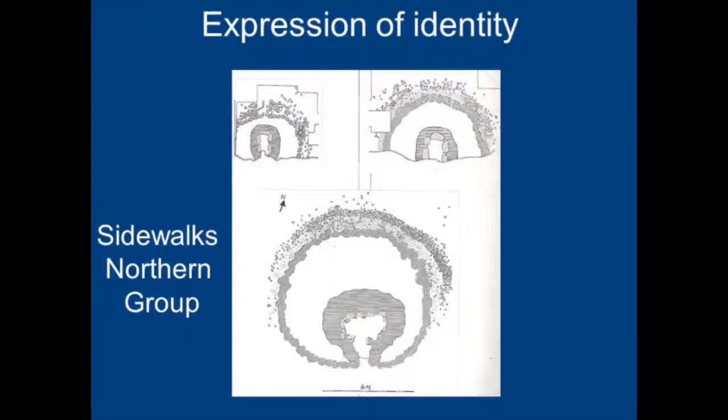In addition, a rare phenomenon appears in the form of sidewalks of crushed flint surrounding 2 of the tombs in the north group. A stone layer around the third tomb might represent a similar pavement or a collar of stones from the original mound surface. Thus, interior design features, as well as the exterior of the tombs and the choice of raw materials, are expressions of identity, both at the level of the subgroups, but also an indication of a shared cemetery-wide identity.